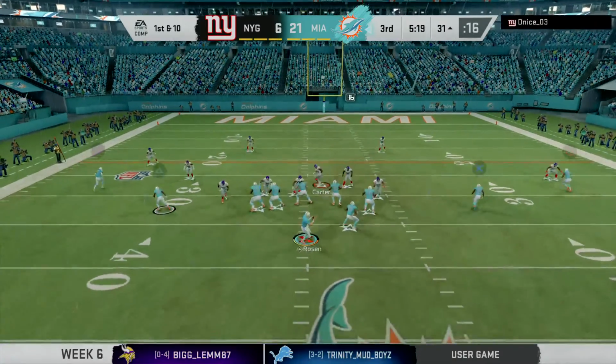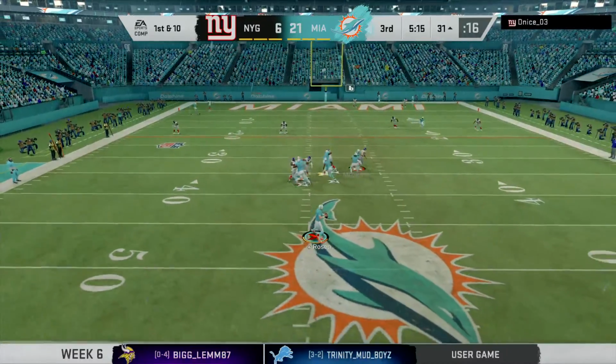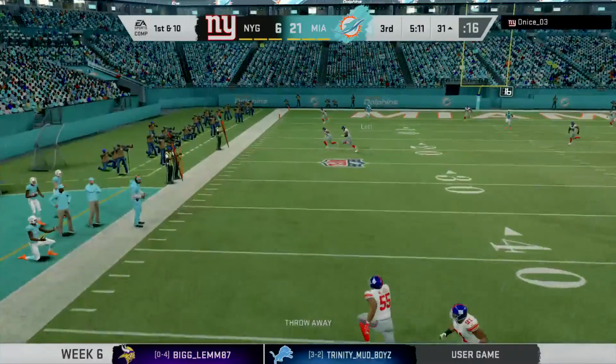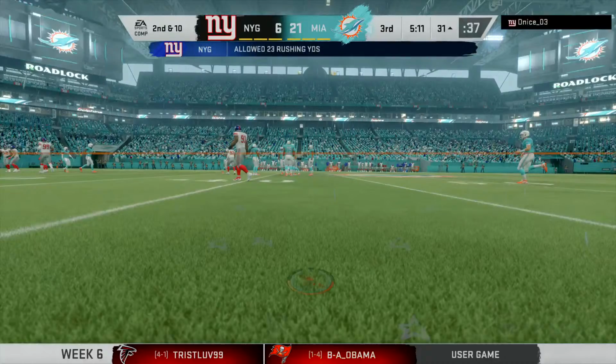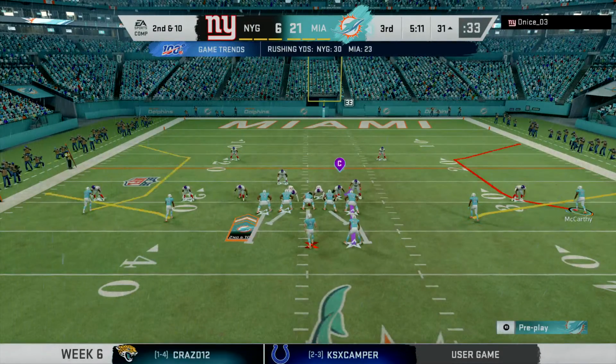Mike the 59. Trying to shake off the interception from the last drive. He'll look to throw, buying time to his left, and he'll toss this one incomplete. Seeing no options, he throws it away. Line of scrimmage, the 31 as they line up 2nd and 10.